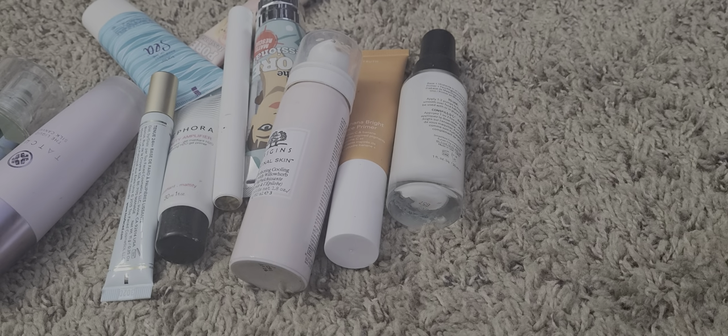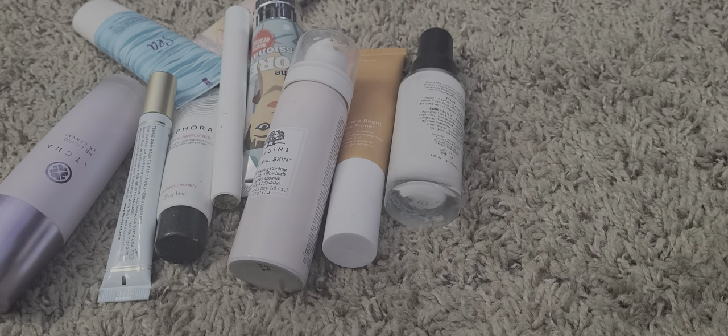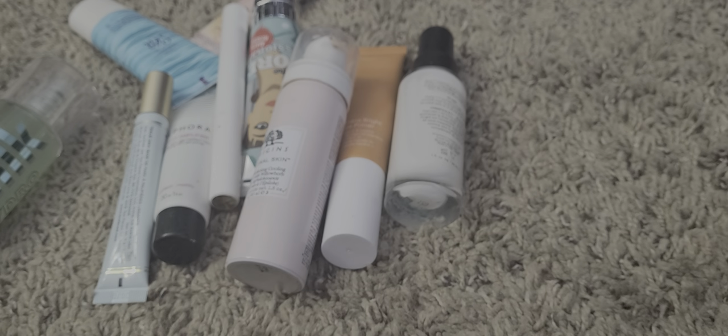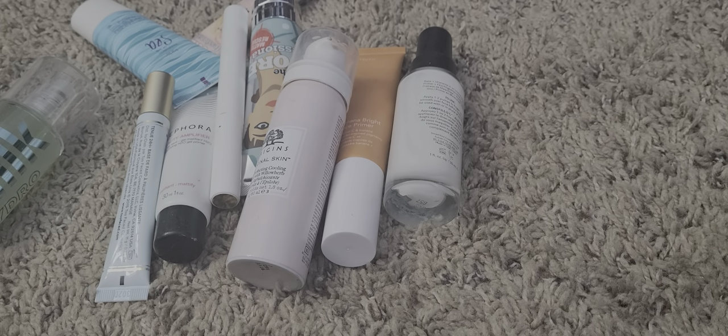But I do have more primers, but these ones have gone bad. And I don't want to use stuff that's gone bad on my face. I can tell that they've gone bad. Anyway, this one I purchased. This is the Tatcha Liquid Silk Canvas one. It was almost gone, literally. It's literally down to here. But it went bad before I could finish it up.